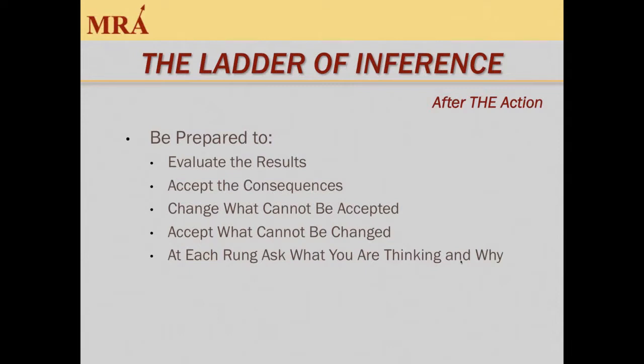So at each rung of the ladder, ask yourself, what am I doing? And why am I doing it? What am I thinking about? Why am I thinking this way? What possible wrong information am I using to build my ladder? Now, this is not a simple task. When you start on that ladder, remember you've got that rush to take action. There's always somebody pushing you to take action.